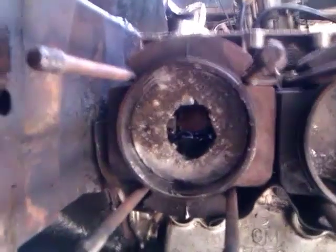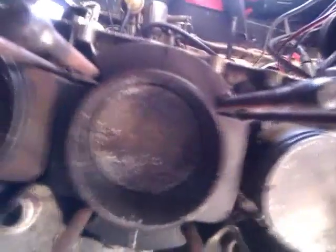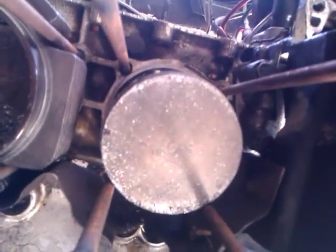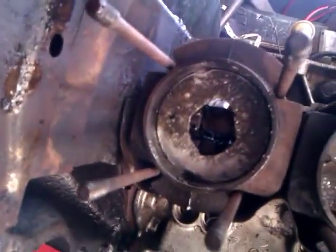As you can see, piston number 6 has a giant hole right in the center. Next one over is pretty beat up. It doesn't have a hole in it, but I think it's going to need to be replaced. And this one here is rough on top. Probably would be a good idea to replace it too. So I got 3 bad pistons. 1 really bad piston.